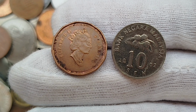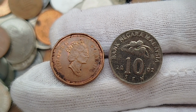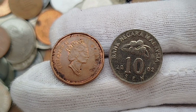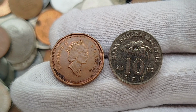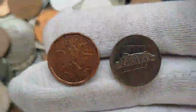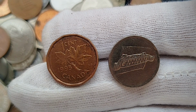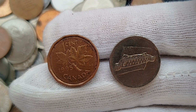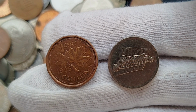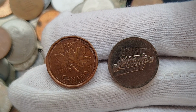Artistic design comparison. Artistically, the Canadian 1-cent coin opts for a more realistic and traditional style, particularly with the Queen's portrait and the maple leaves. The Malaysian 10-sen, however, embraces a more abstract and symbolic design language. This shows how different cultures express themselves through coinage. Where Canada focuses on nature and monarchy, Malaysia highlights modernism, culture, and national pride. Both are beautiful in their own right, but they tell completely different stories.